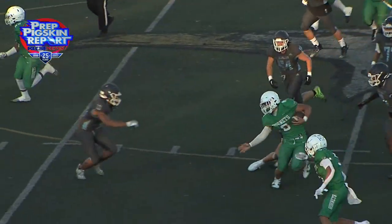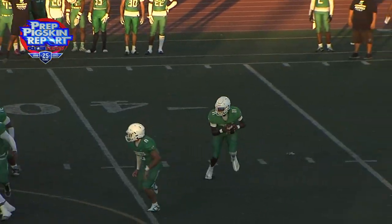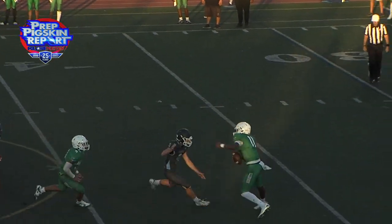Kick it out to the left side. Come on, rolls up to the glass under pressure.